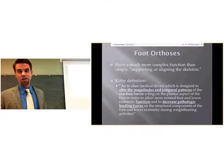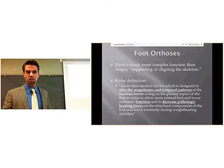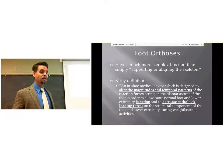An in-shoe medical device which is designed to alter the magnitudes and temporal patterns of the reaction forces acting on the plantar aspect of the foot in order to allow more normal foot and lower extremity function and to decrease pathological loading forces on the structural components of the foot and lower extremity during weight-bearing activities. It's a mouthful, but he's got a lot of good things in there.